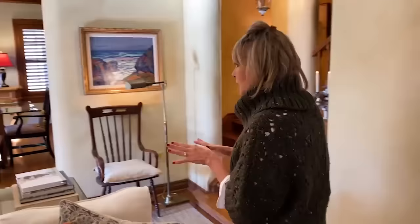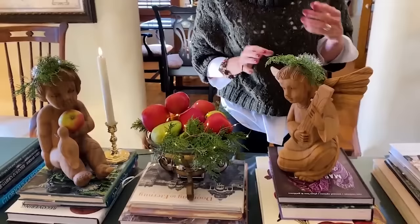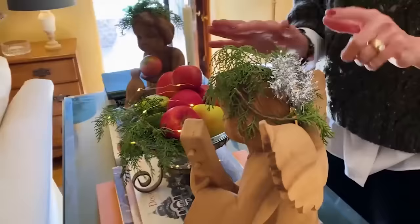Now, if we come over here, I think I showed you last time that I had these wooden angels that I had gifted to my mom years ago. And they were re-gifted to me after she passed. I couldn't decide really where to put them. And then I loved the little story that they could tell sitting here behind the couch. I made them some little halos and evergreen wreaths. I tucked some fairy lights in this apple and pear bowl.